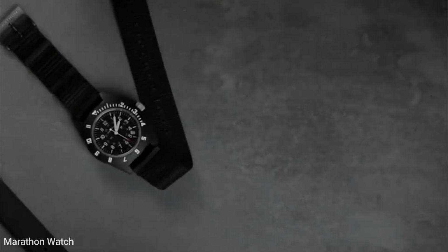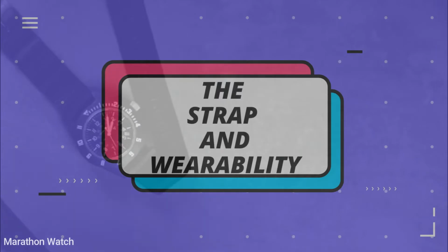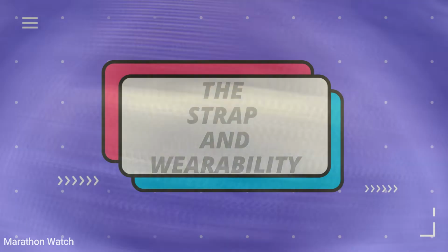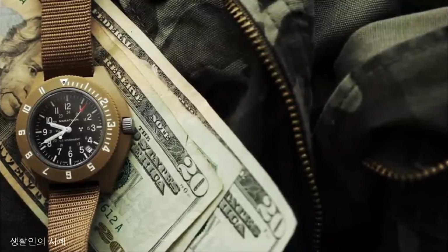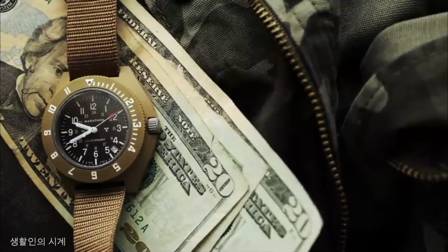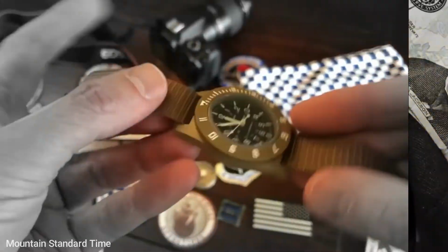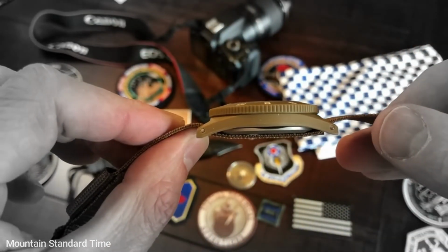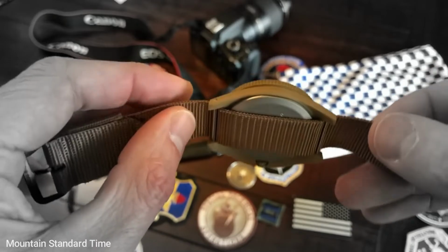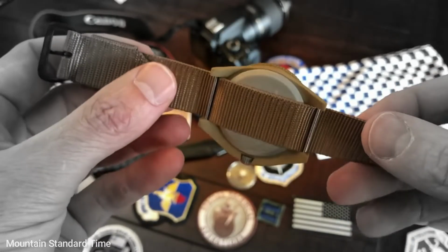And last but not least, number 4, the straps and wearability. The Navigator comes with a single pass strap made of long black nylon. It's extra long so it can be worn over a uniform. While tough and completely functional, this is about as basic as a strap gets.